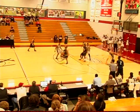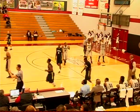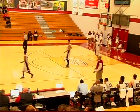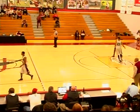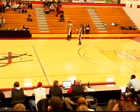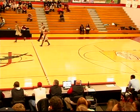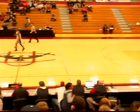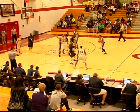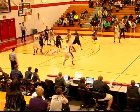Rice has it on the left side. Elkins caught for traveling. Another turnover for Mid-Continent University. So an unbelievable amount of turnovers right now. Mid-Continent in the first half has 16 turnovers to Cumberland's 6. So that 19 average is going to go up after today's game, with already 16 in the first half.